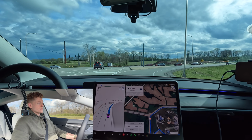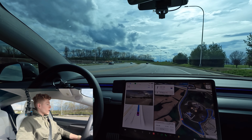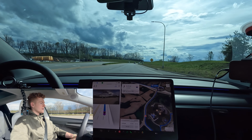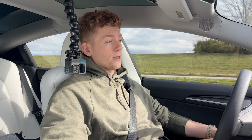Now right here, it does not stop. It should just keep going. All right, doing good. Okay, and it's immediately getting over. Maybe not immediately, but okay. Hopefully it's not speeding up through here because there was a cop up through here. I picked him up like 3 miles out too.